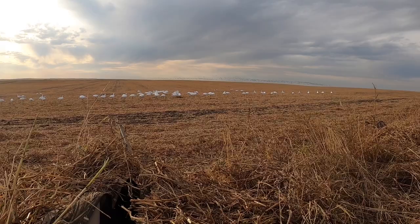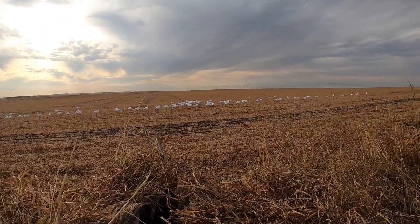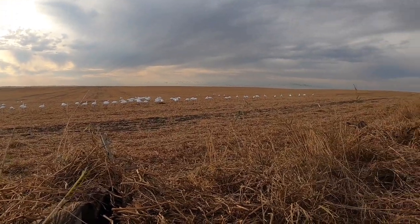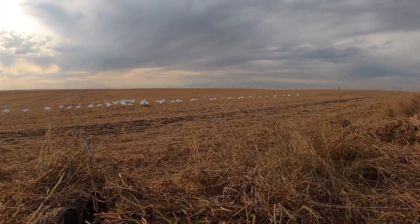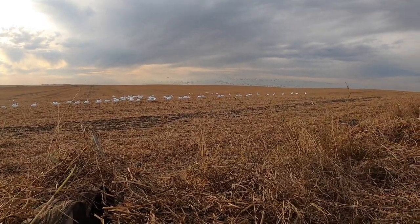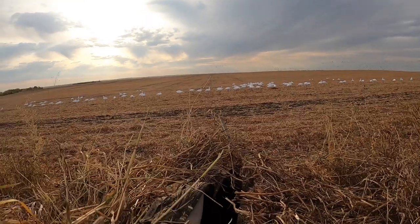Oh man, these five are coming. Yeah. The darks. Oh, they're turning. The sun is right on us, dude. I don't know, we got a good hide though. I wouldn't be too worried about it. Are they gonna land right there? What the? That's okay. Are these snows? They are. Good group too.